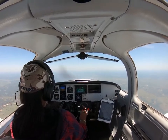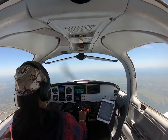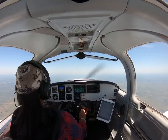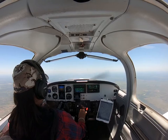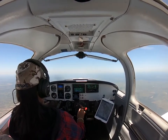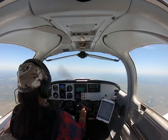Houston Center, Tomahawk 2507 Delta. 324 Sierra Mike, Houston Center, Corpus Christi altimeter 3020. 98 Mike Alpha, climb maintain flight level 230. Houston Center, Tomahawk 2507 Delta. 2507 Delta, go ahead. 2507 Delta would like to have flight following from Victoria to New Braunfels. 07 Delta, squawk 2470. 2470, 2507 Delta.